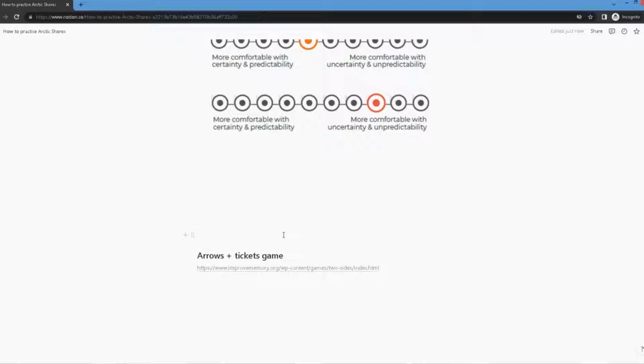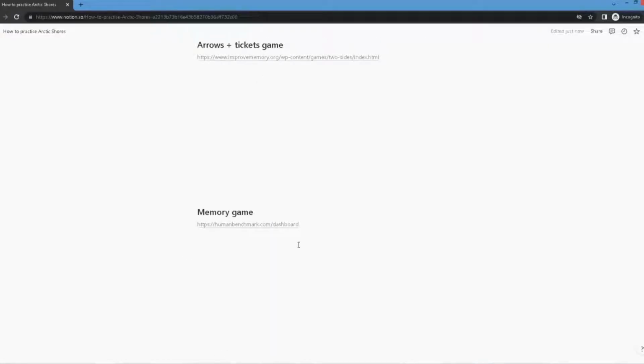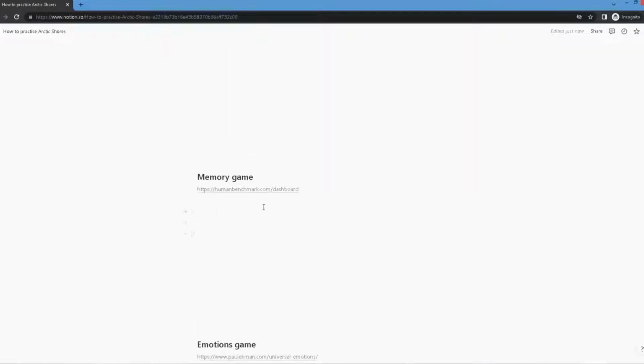Just do that for 10 minutes. Even do that the morning before you do your Arctic Shores, just to give you a warm up and get your mind ready for that sort of reaction based activity. Now next one's the memory game, and for this memory game I definitely recommend a lot of practice because you want to be getting to high numbers like 7, 8, 9 and 10, and you're going to need practice. You're not going to be able to do that the first time.